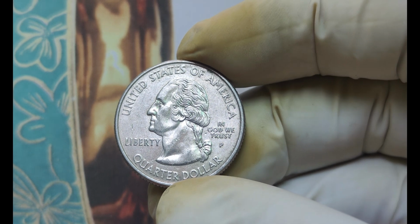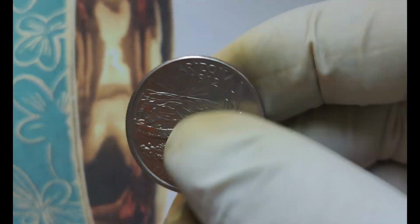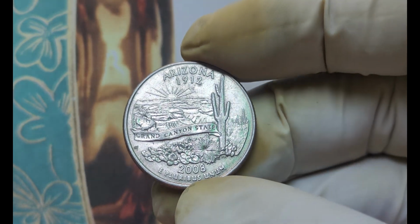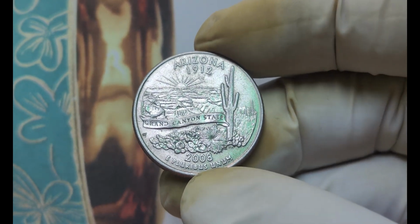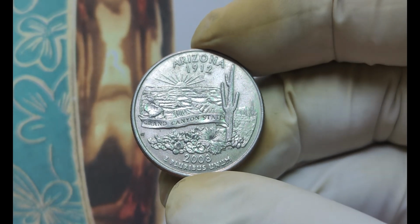So, the next time you find a 2008 P Washington Quarter in your change, don't overlook it. It could be worth far more than you think. Check those pockets, drawers, and old piggy banks. You never know where treasure might be hiding.